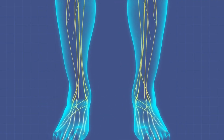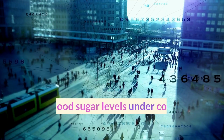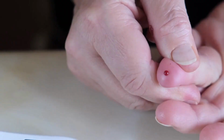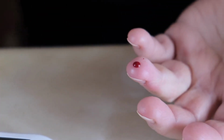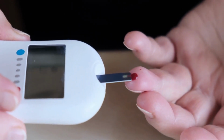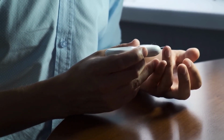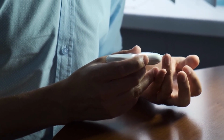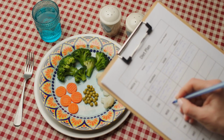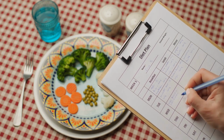Thankfully, there are several approaches to managing and reducing diabetic nerve discomfort. Keep blood sugar levels under control to prevent nerve damage. Controlling your blood sugar is one of the greatest strategies to relieve diabetic neuropathy pain. Over time, high blood sugar levels can harm the nerves, resulting in diabetic neuropathy. By routinely checking your blood sugar levels, taking your medications as directed, and adhering to a healthy eating plan, you may keep your blood sugar levels steady.